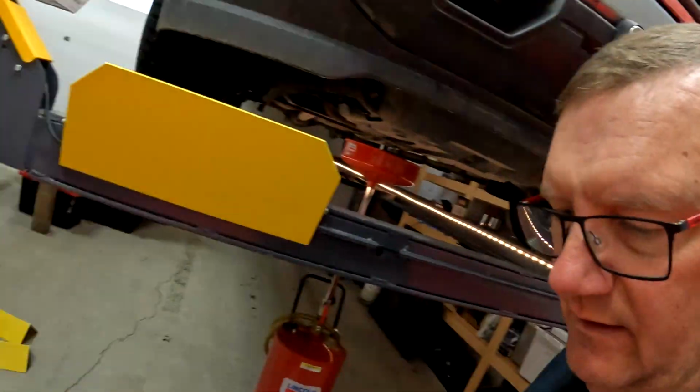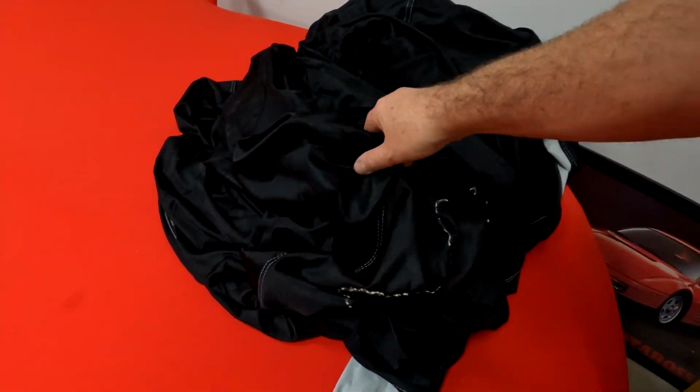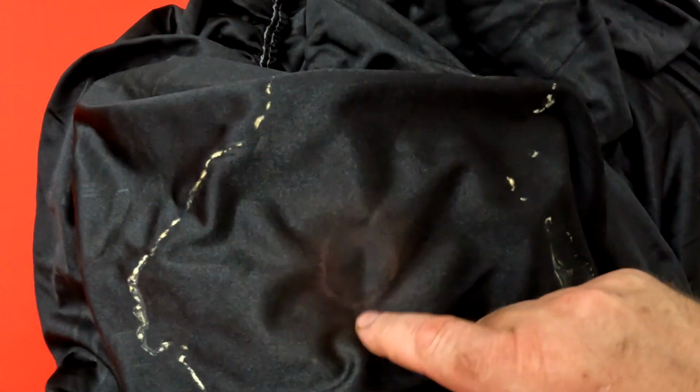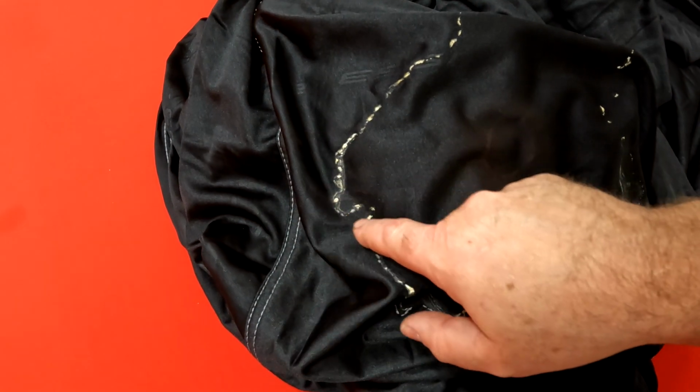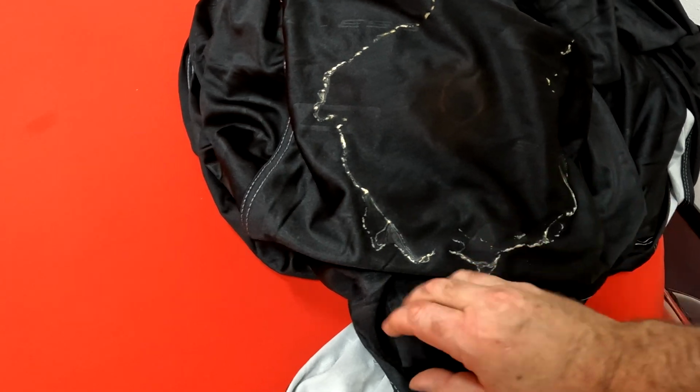Thankfully, the car is PPF ceramic coated, and it had a cover, so the finish on the car was nothing. There's just a dark little rusty spot here on the cover, right in the center there. And then of course this ring where it dried, like calcium deposits or something.